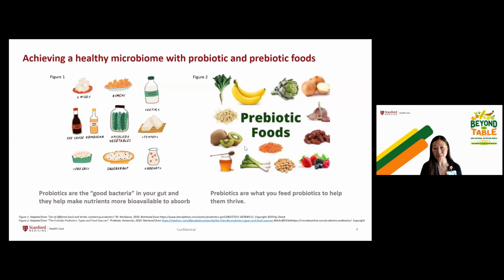Now, prebiotics, they're the ones that feed the probiotics to help them thrive. So these foods include garlic, onions, leeks, bananas, asparagus. I like to think of it as a lot of the fruits and vegetables. They're good sources of prebiotics.